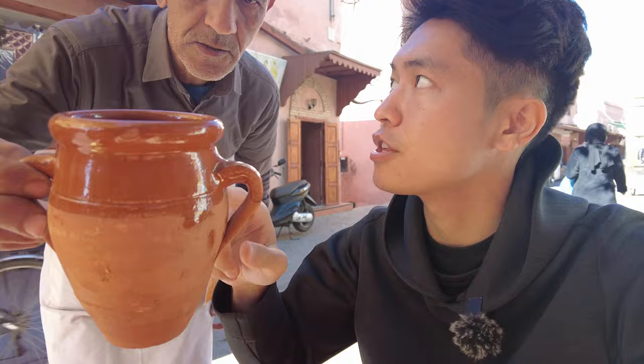Yes, so it's called tanjia. Small pot? And this bigger one is called tajin. Thank you, teacher. Thank you.